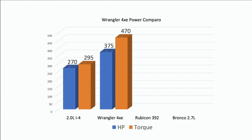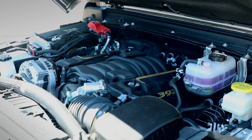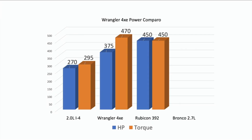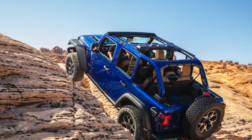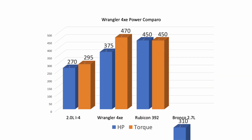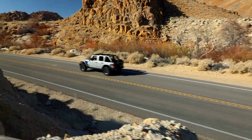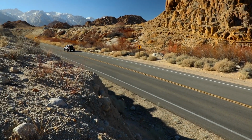To put some perspective on this, the Wrangler Rubicon 392 concept with its 6.4-liter V8 produces 450 horsepower and 450 pound-feet of torque. This is 75 horsepower more than the 4xe, but 20 pound-feet of torque less. The 4xe is also more powerful than the Wrangler diesel and more powerful than the 2021 Bronco with its 2.7-liter EcoBoost engine, cranking out 310 horsepower and 400 pound-feet of torque. Now, I realize we're not looking at a head-to-head comparison here. Just saying, if you're looking for the biggest numbers from a 2021 off-roader, the 4xe just raised the bar.